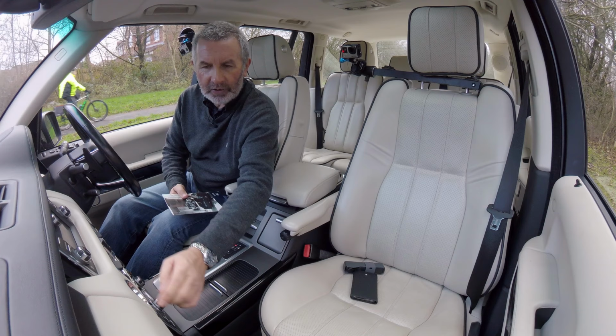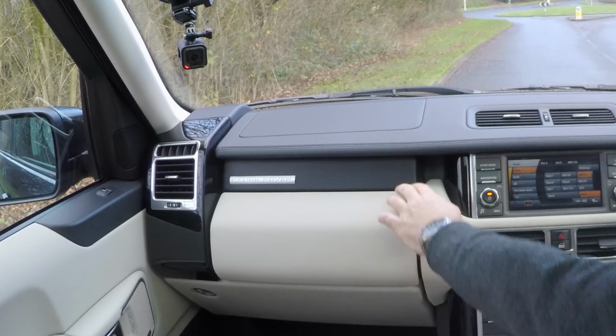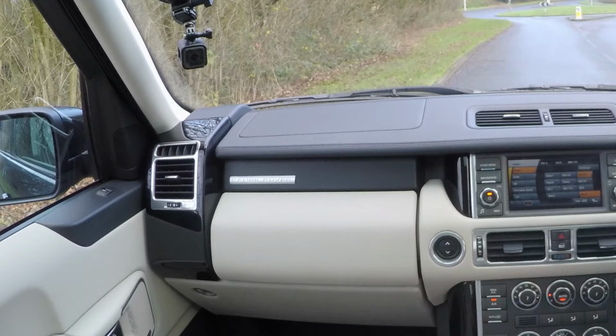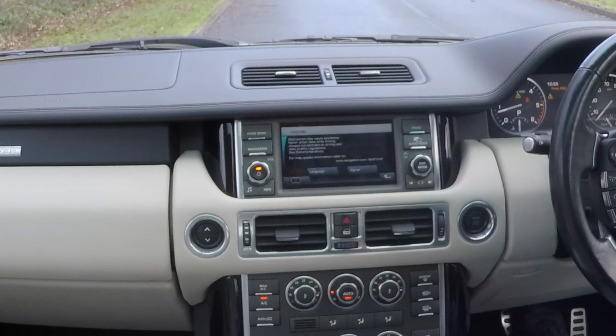So it's got one of these switches here. It's two glove boxes, or two glove boxes, box eyes, as Alan Partridge would say, and you've got a multi-play CD in the top one, and then you keep the rest in the bottom. Here we've got sat nav.